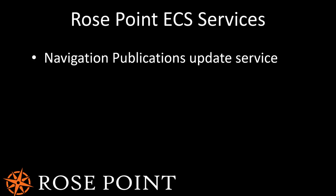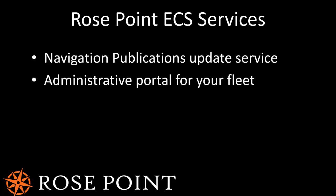First, a navigation publication update service that helps you meet Coast Guard carriage requirements for navigation publications, that is, electronic navigation publications, as well as making it easy to manage your fleet's electronic charts. Second, an administrative portal for your fleet, used to view fleet status and manage the update service.